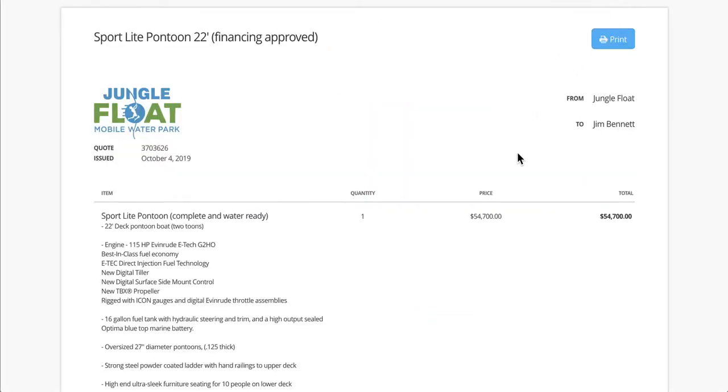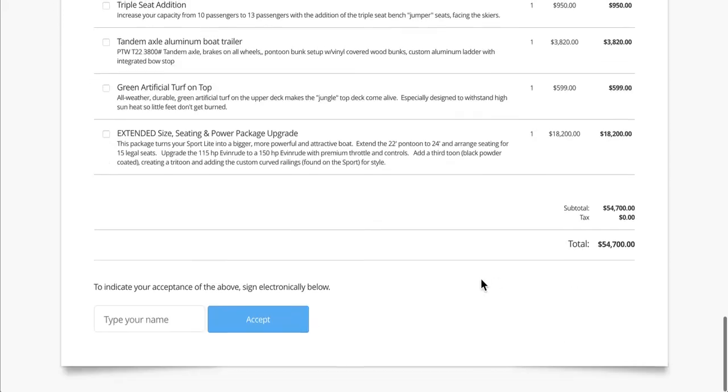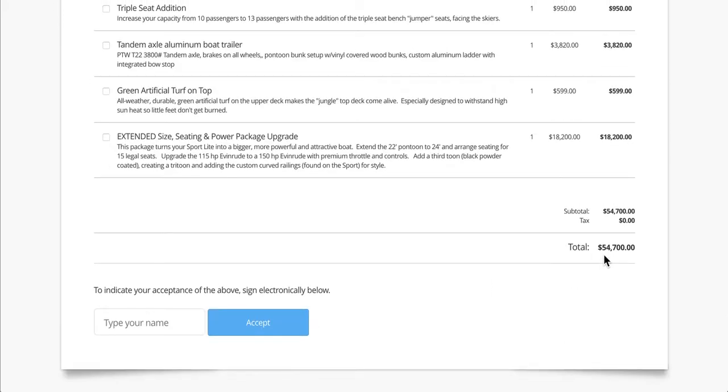So if it's on your phone, it's going to be much more narrow, of course. If it's on your computer, it looks a bit like this. Now, don't panic when you see this price, because there's going to be a few things I'm going to show you that change this price dramatically. Let's go ahead and scroll to the bottom. I want you to look at the bottom price down here, and you can see that it's the same. I want you to see that because as you make adjustments to your quote, this price will change. And then when you're done with everything, then you'll accept it.